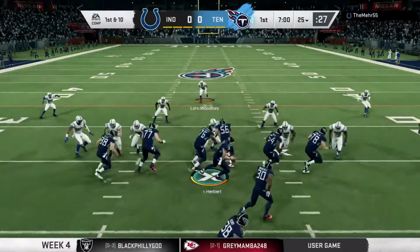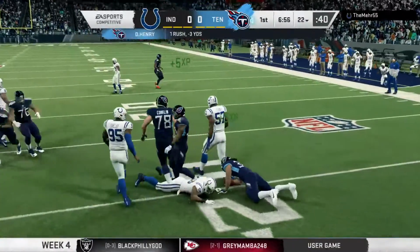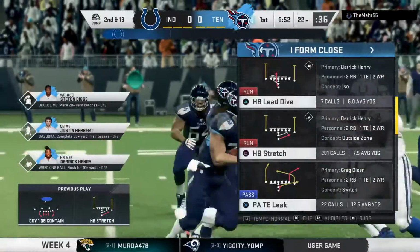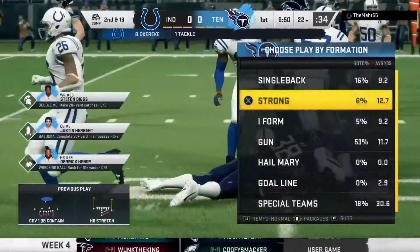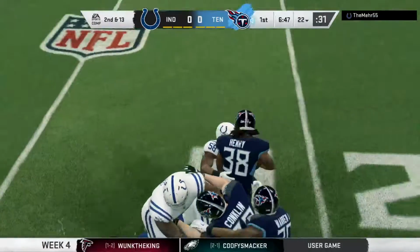Undercrush, go. On the ground, this is Derrick Henry. And that is the kind of tackling they want to see all game as he'll lose yardage to start things out. They'll wind up losing 3 yards here. And that'll make this a 2nd and 13.